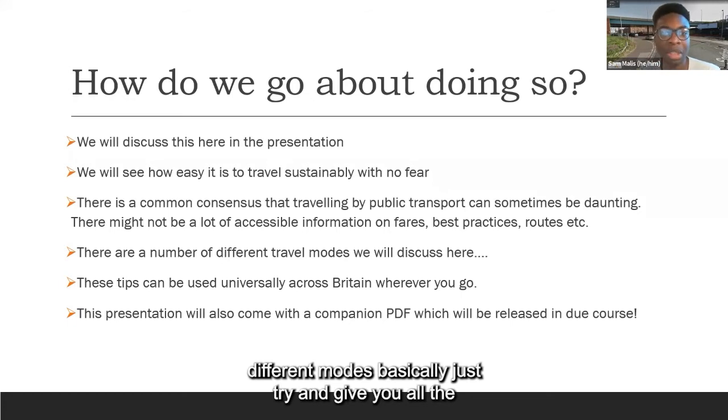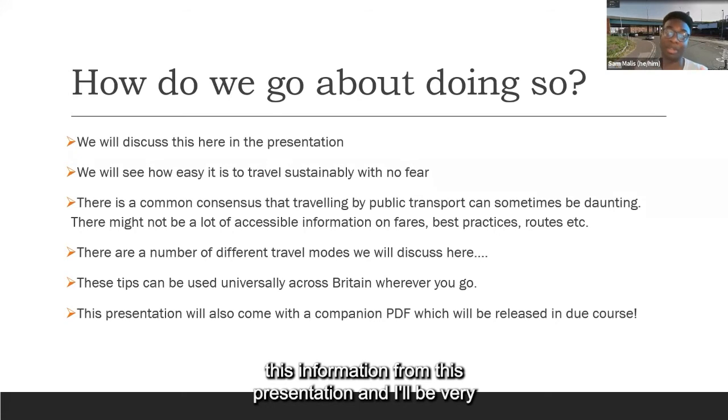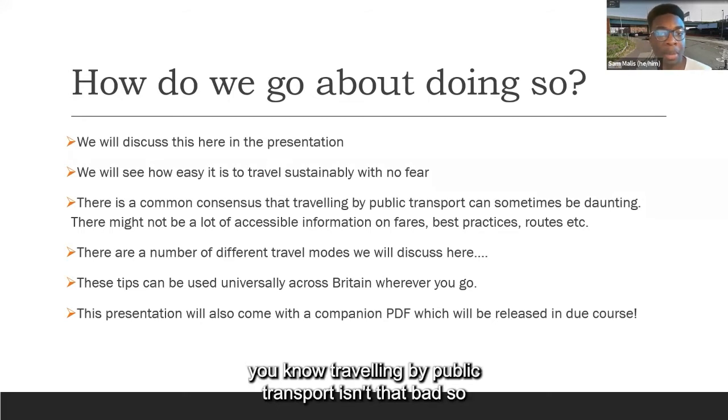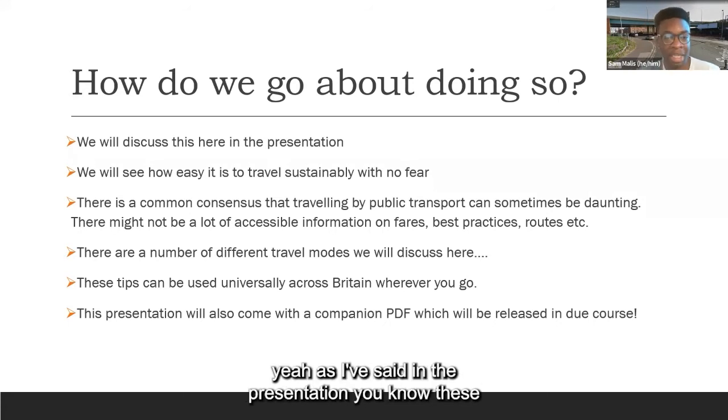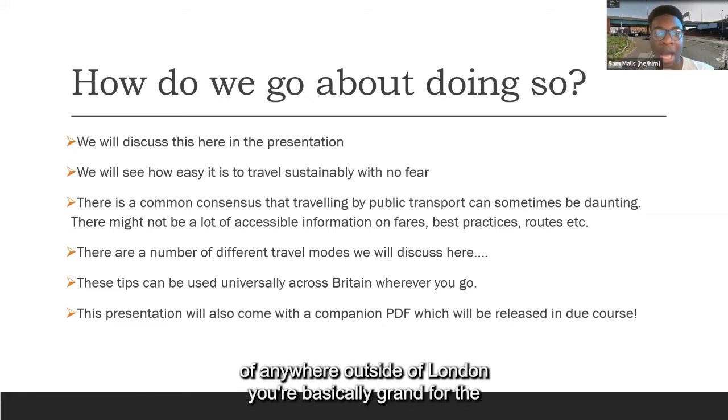Basically, I just try to give you all the information that you need to get on there, and if you actually use these steps and this information from this presentation, then I'll be very happy, and we can see that traveling by public transport isn't that bad. As I've said in the presentation, these tips can be used universally across the UK, across Britain, because once you've got the hang of anywhere outside of London, you're basically grand for the rest of the country.